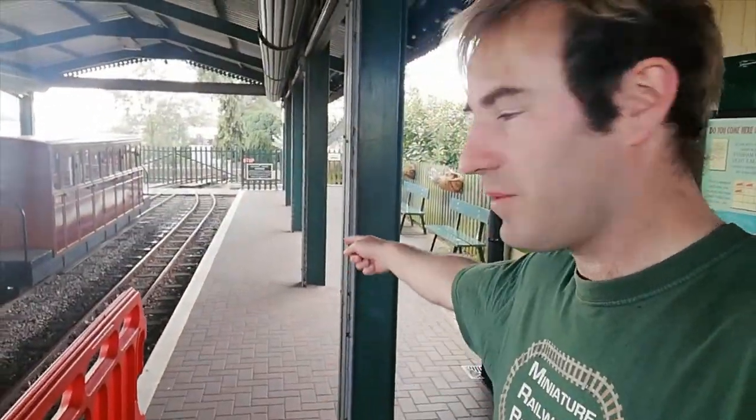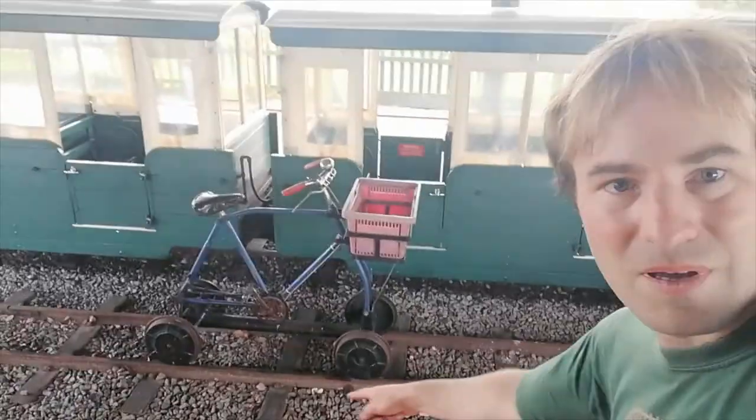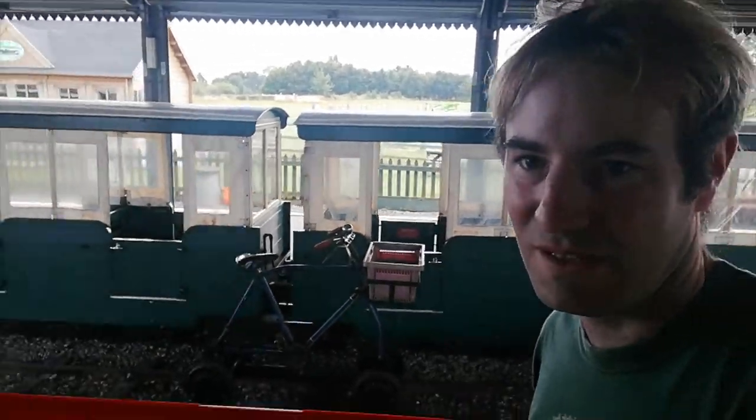So it looks like to get on the train we're going to have to go around the end of the turntable. Oh, that's cool, look at that, there's like a rail bike, a pedal powered train. That's quite a fun thing to have a go on. Let's just go up here and have a look at our loco. So there's the train waiting there to depart.